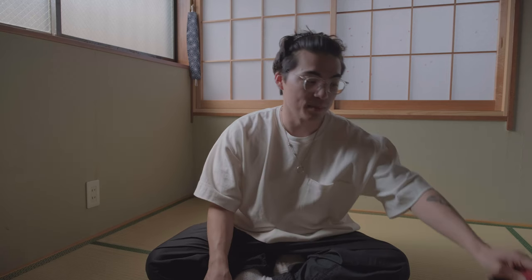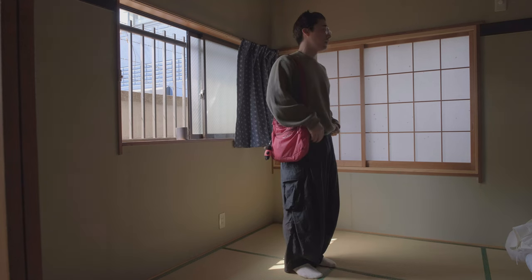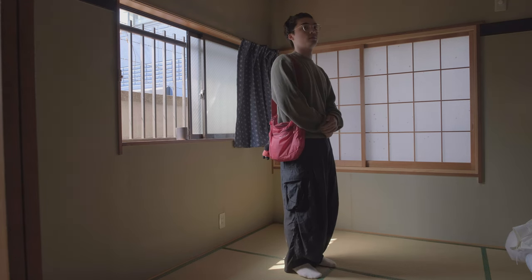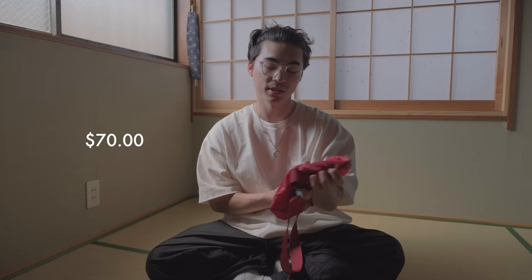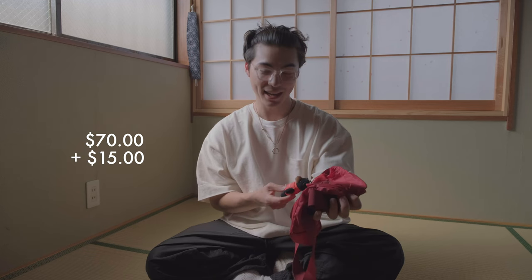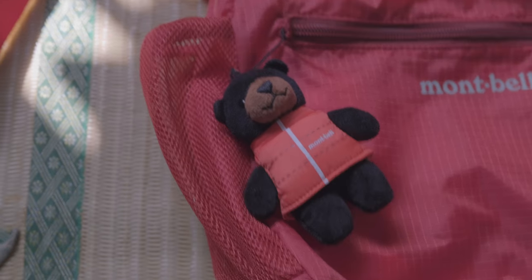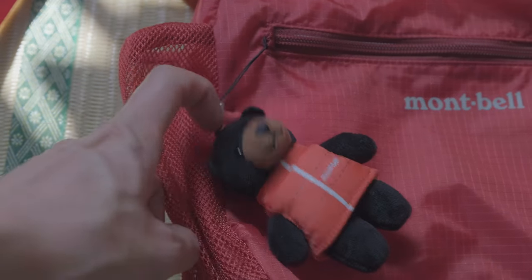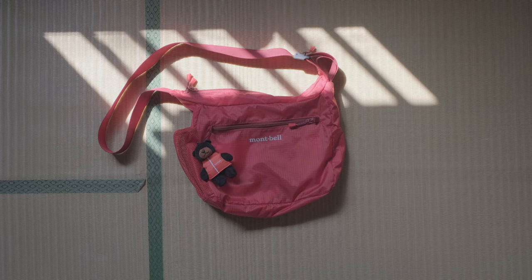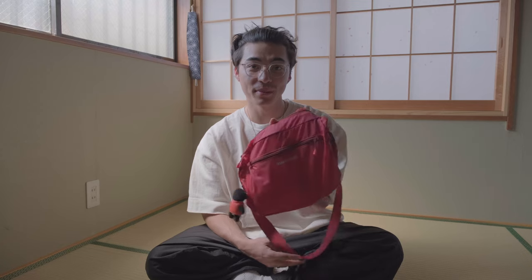Okay, so the next thing I want to show you is something I've been using a lot, and it's this bag by Montbell. Now, I'm not sure if it's a Japanese thing, but everyone seems to have Montbell bags here, and there's a lot of stores as well. I grabbed this side bag in this red color, which I think looks really great with the ripstop material. And I also had to grab this little teddy bear and just attach it to it because, you know, we're in Japan, everything's kind of cute. This guy's really cute. I've been using this pretty much every day. It fits my camera, it fits everything else that I need to bring in it. So yeah, just a versatile bag.